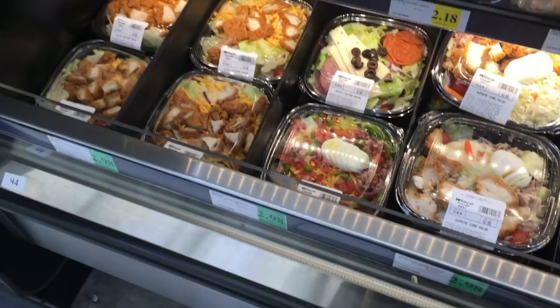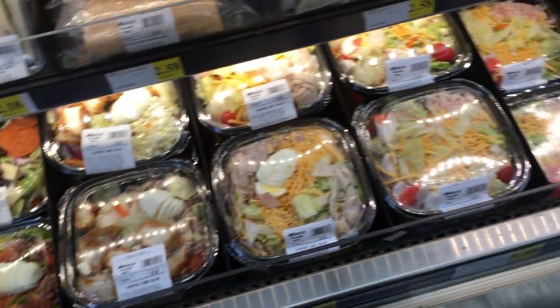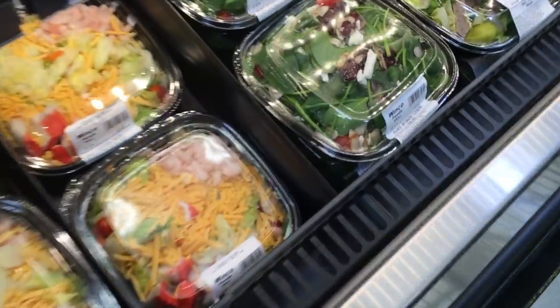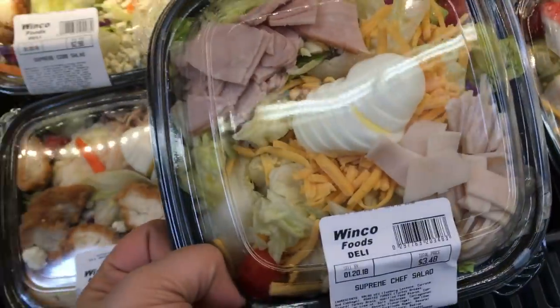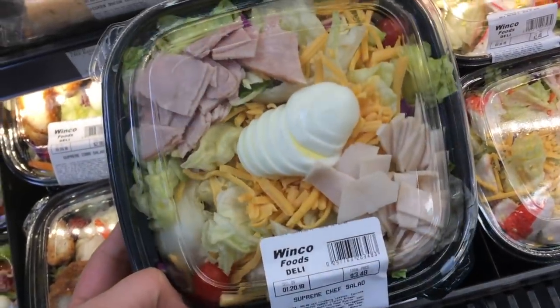So these are the salads that I like to get. I usually get that guy right there, which is absolutely delicious, but for whatever reason, this one's calling me today. Oh, maybe the one behind it. Yeah. I'm gonna get this with some ranch.